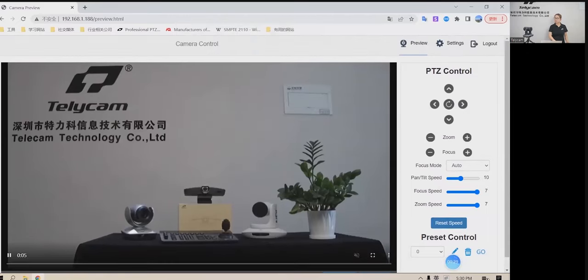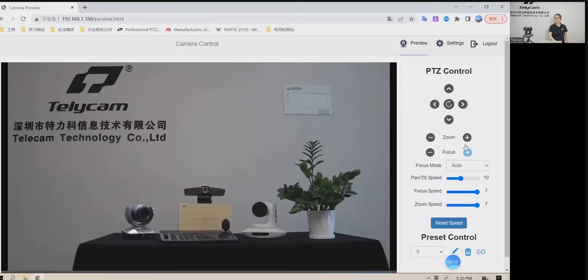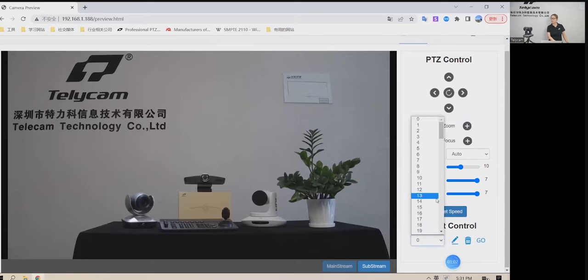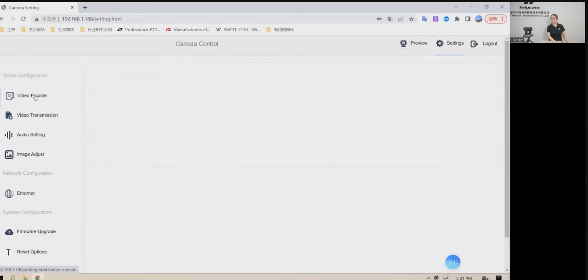So here on the preview page, you can see there are substream and mainstream picture quality you can choose. And also you can do the pan tilt control from here. You can also do zoom in, zoom out, focus, and focus mode choices here. And here are the pan tilt speed, focus speed, zoom speed you can set up. Also the preset control. So here you can set up, delete, or go to the presets. You can set up maximum 128 presets.